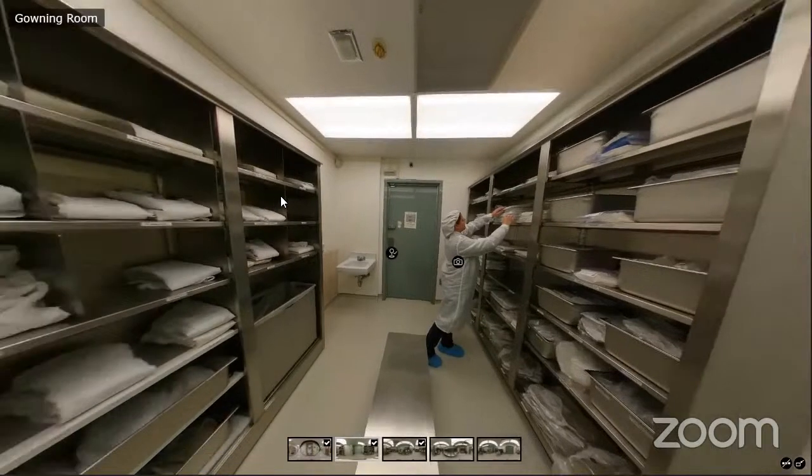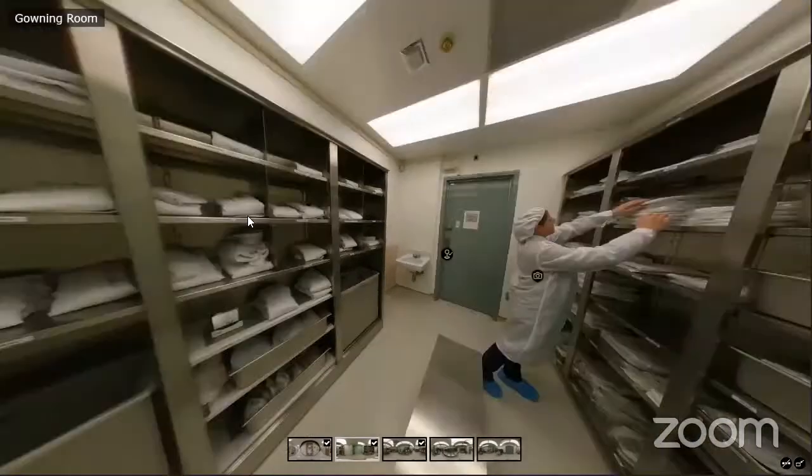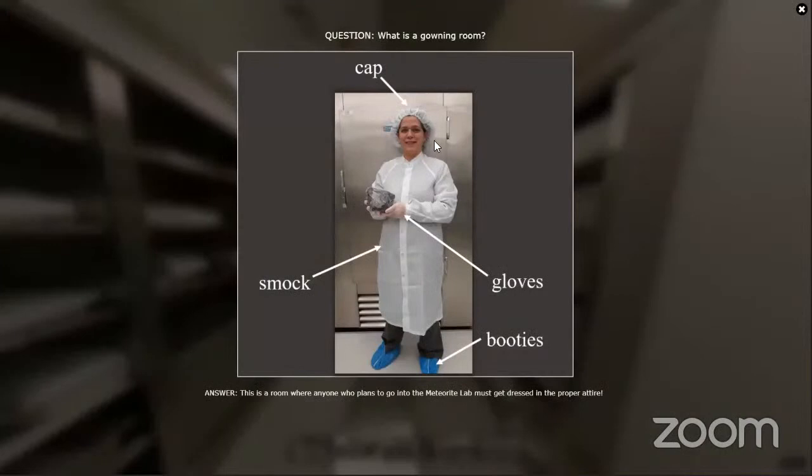So we have this room, this is called the gowning room. We've got multiple shelves of gowns and caps and things that people can put on. Here's a quick picture just to see. You have to wear a cap that covers your hair. You have to wear a smock that covers up most of your clothing. And then we have these blue booties that cover our shoes. Once we get into the lab, we also wear gloves and things when we're handling the samples so that we don't contaminate anything.